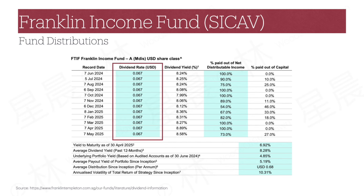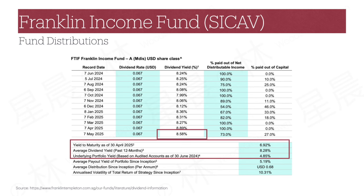Using the A US dollar share class as an example, we can see the share class has a smoother distribution payout policy. That means the dollar value of the monthly distributions stays stable. This translates to a distribution payout yield of around 8.6%, which is significantly higher compared to the portfolio's yield to maturity for the bond allocation, or average dividend yield for the equity allocation, or the overall underlying portfolio yield.